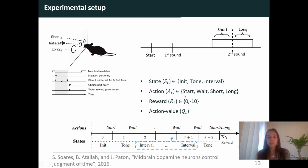And then the action space consists of the start, pressing the start button, not pressing any button, which is the wait, which the mouse or the agent should do between the two tones, and then pressing the short or the long button in the end according to the interval duration. And then the mouse receives the rewards, negative if it fails, and that's how learning occurs.